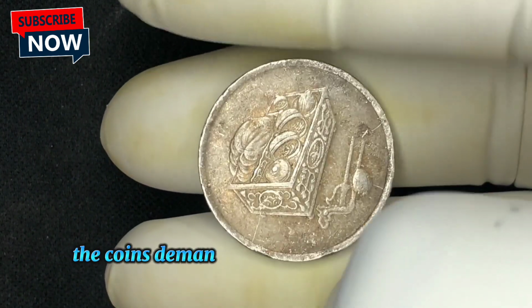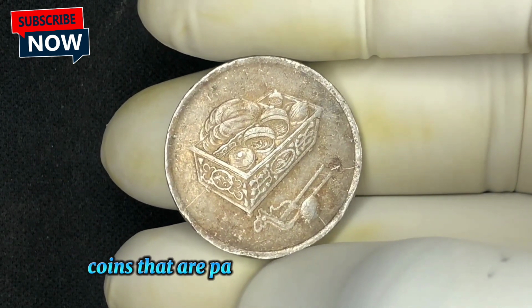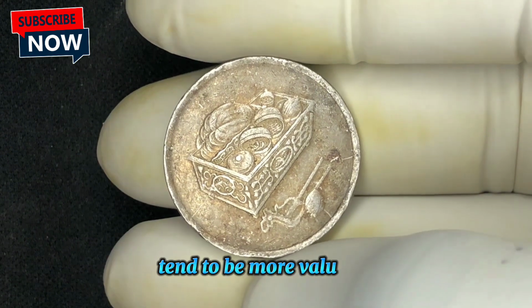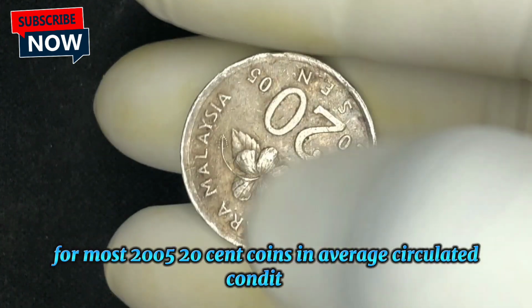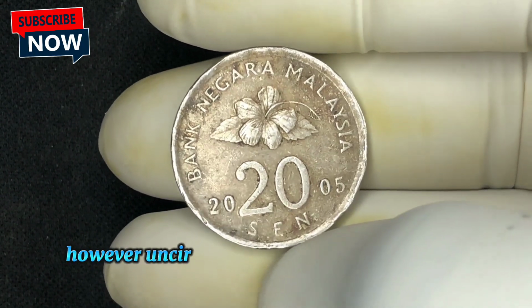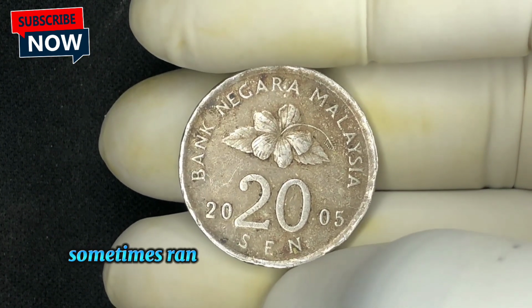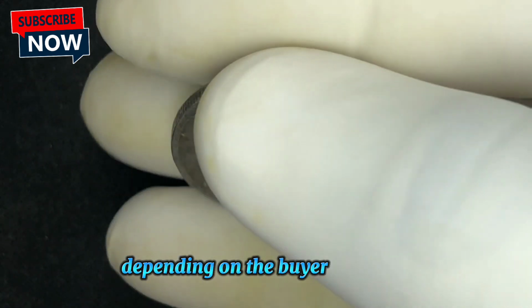The coin's demand among collectors can also affect its price. Coins that are part of a sought-after series or have historical significance tend to be more valuable. For most 2005 20 sen coins in average circulated condition, the value is relatively modest, often just a bit above its face value. However, uncirculated or mint condition coins can fetch higher prices, sometimes ranging from $37,000 to higher amounts depending on the buyer's interest.